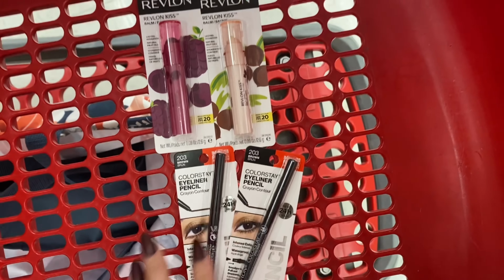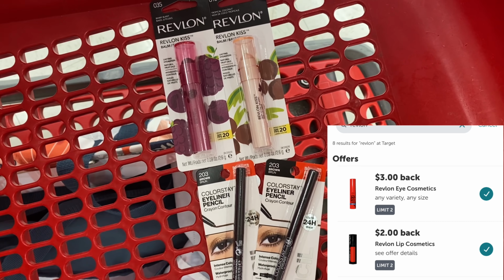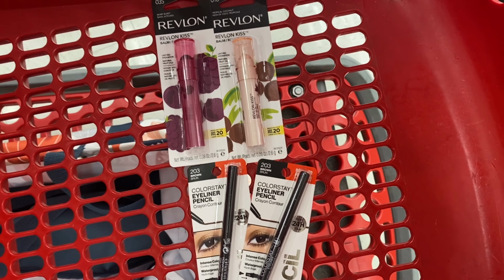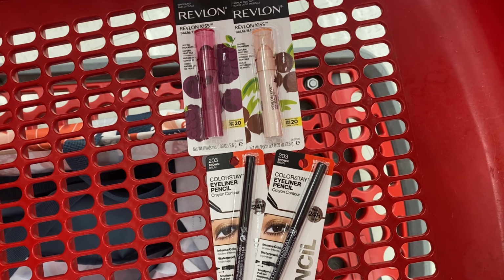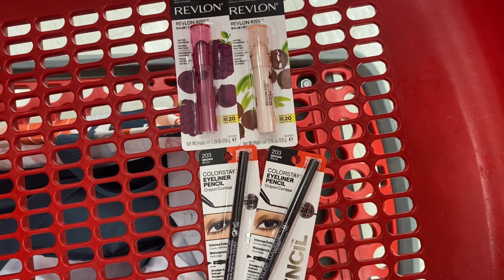You're going to go ahead and pay $20.96 in the store. Then you are going to get back $2 for each of the Kiss Bombs on Ibotta, $3 for each of the eye products on Ibotta, plus a $5 gift card for spending $20. So your final cost will be $5.96 for all four of these items. Now to lower your out-of-pocket cost in the store, you could pay with a Target gift card, and then you're going to get that $5 gift card back, plus some cash back on Ibotta.